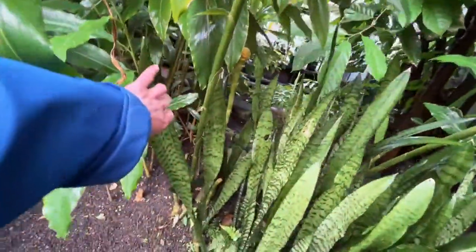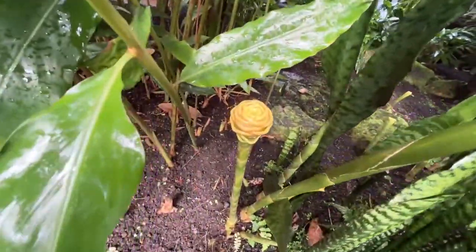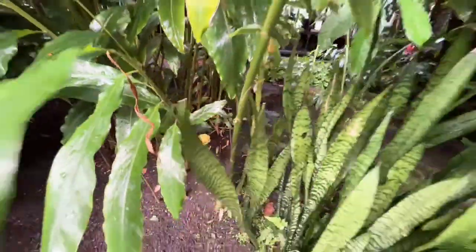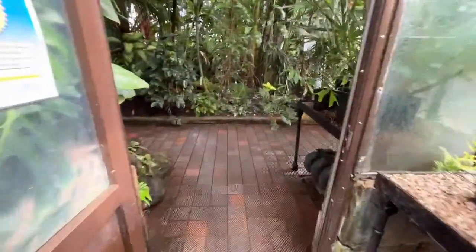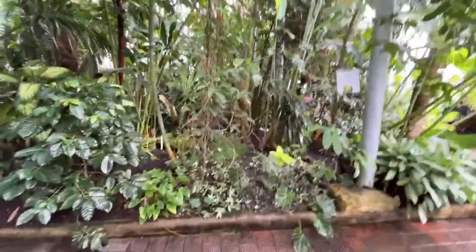Fabulous. I think its flowers must be these odd things here. Yeah, so I suppose maybe where you are, ferns are more expensive. They're not too bad here, unless it's one of the stag's horn ferns or something of that sort.